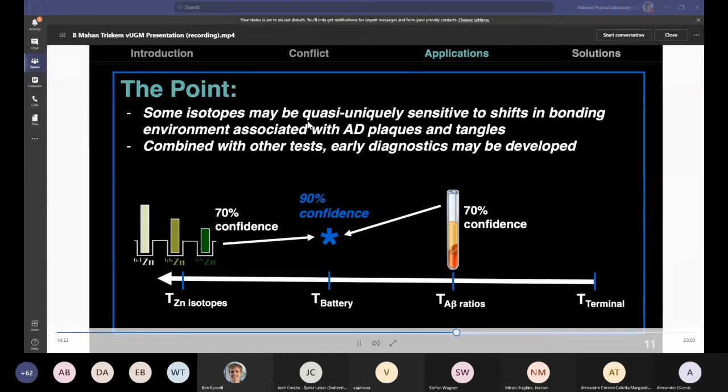The idea is that if we can detect isotope excursions, especially in someone's blood, we should be able to see that earlier, because that isotope fractionation is happening as quickly as the reaction is, and potentially we will be able to see that before you have really blown out development of these Alzheimer's disease plaques, which are these protein tangles in someone's brain.